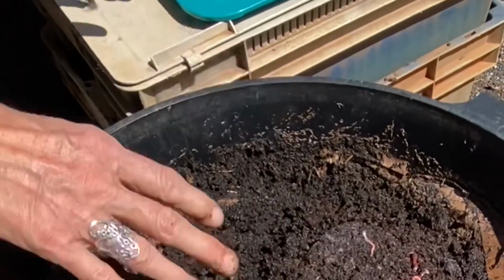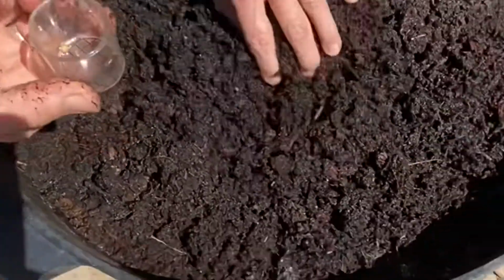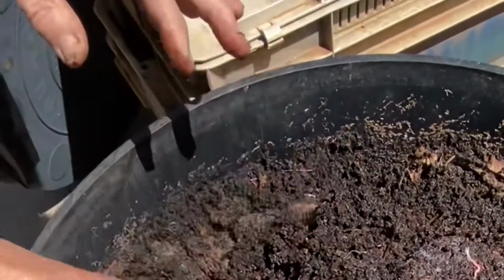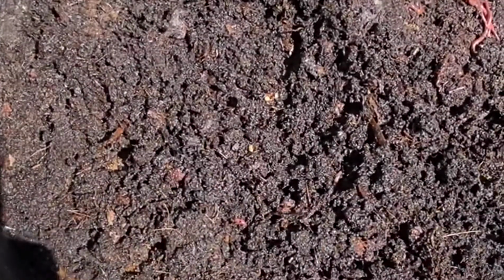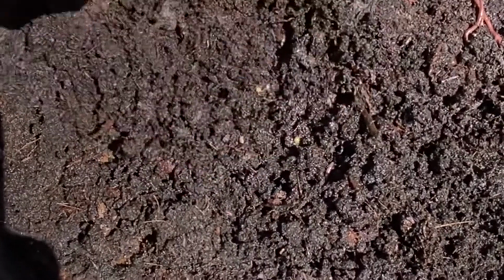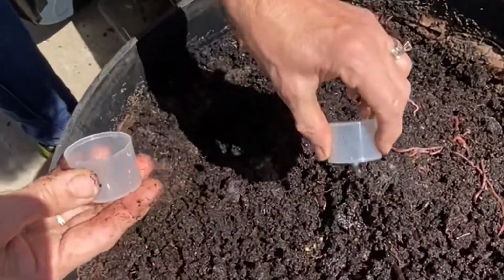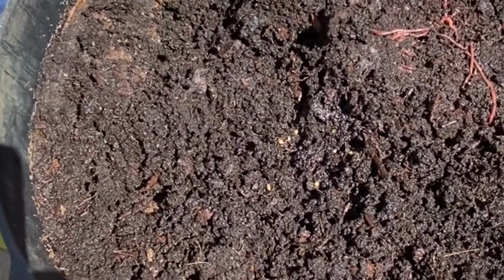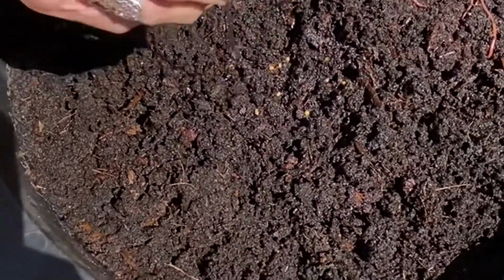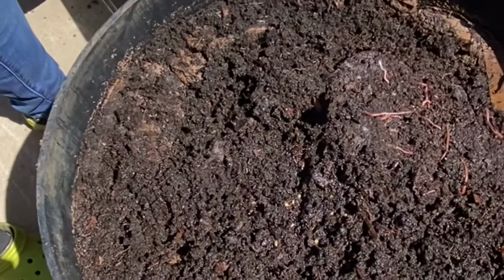In here I have some cocoons, and I'm going to deposit those right in here because they don't want to be in these glass jars. When they open up, there's going to be 1 to 3 little worms in there, and then they get to be free in my composting bin. So there's a bunch of nice, big, healthy cocoons. I fished them out of the soil and put them in there, and the students and I have been looking at them all week.